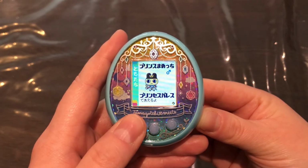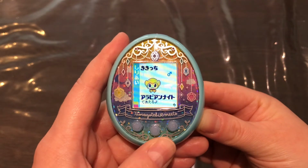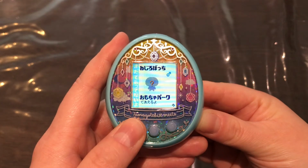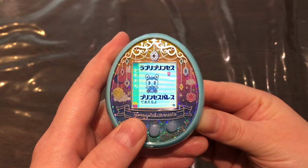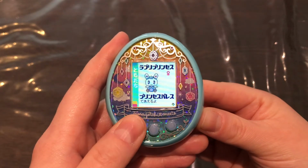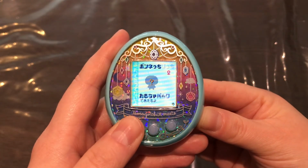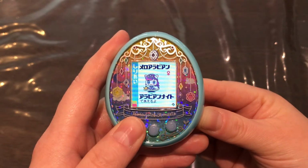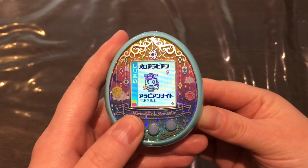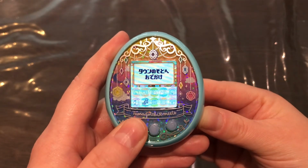So here we have Prince Mamechi. That is, I think, Lamp Pachi, as in Kuchipachi. Kikichi. I haven't met a lot of them, but I was wondering. So we have Lovely Princess, or Princess Lovely. And let's see here. There we have Mellow something, I can't really remember her name. Mellow Arabian. Oh well, so those were some of the characters.